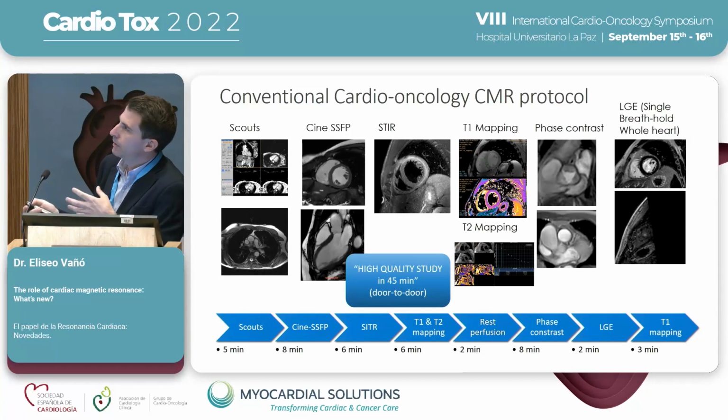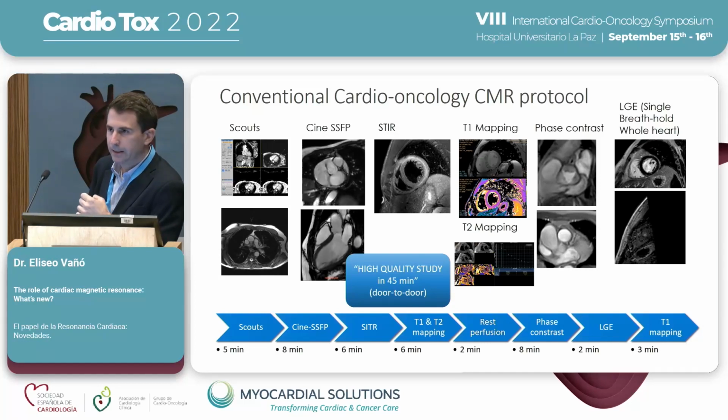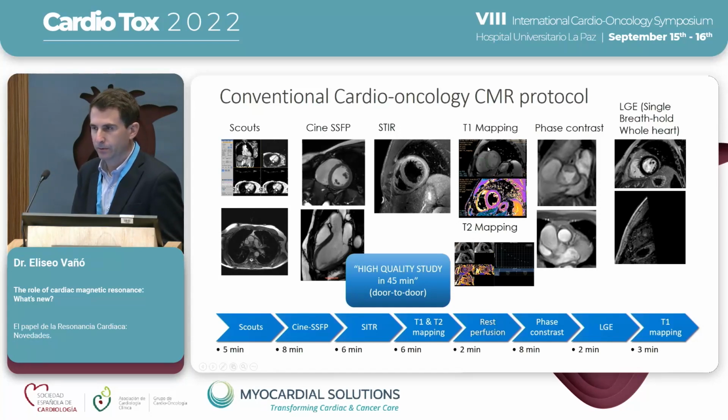So this would be a conventional cardio-oncology CMR protocol. Scouts take about 5 minutes, one of the longest parts, localizing the myocardium and getting the best cardiac short axis and long axis. Then cine SSFP, the classical cine acquisitions in different planes: short axis, long axis, and stereo images. These are for detecting edema, but they cannot quantify it, just detect it. So sometimes they are not so useful for follow-up.